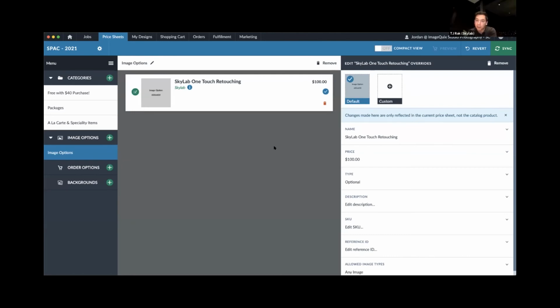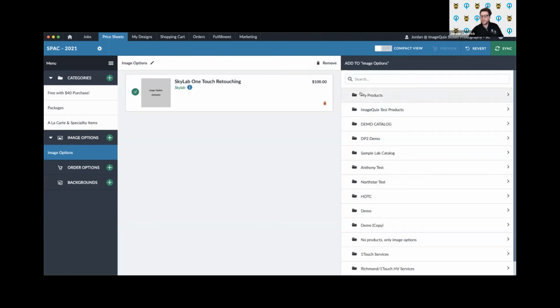I got another question here. Kyle would like to ask about having multiple image services on a price sheet. That's a really good question. So yes, if you have multiple image options on a price sheet, you can mix and match them how you'd like. We're working on a way to really nail down which one starts first. With our Skylab integration, Skylab goes first before the other retouches. So you could offer Skylab plus any other sort of retouching.